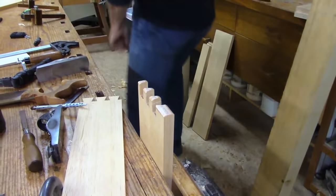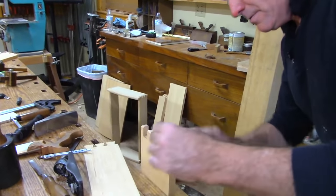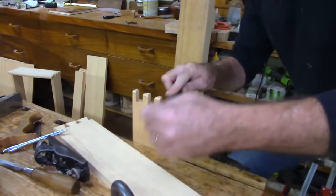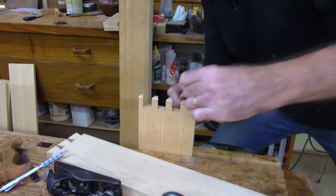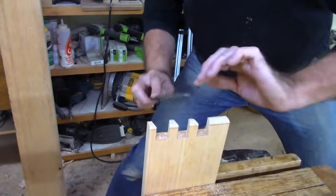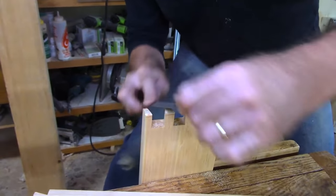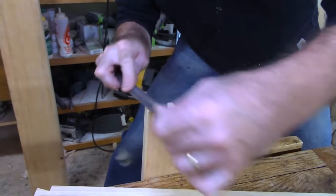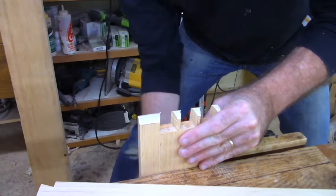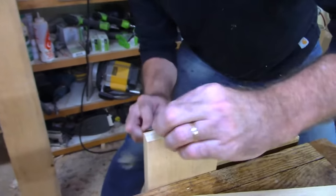All right, so let me just bring over the Nicholson 50. This'll finish it off. Well, I'd go to a file after this, but just always kind of working into the tooth so you don't break it off the edge. Let me turn this around. Same thing. That one's breaking off a little bit, but I'm not gonna worry about it at the moment.